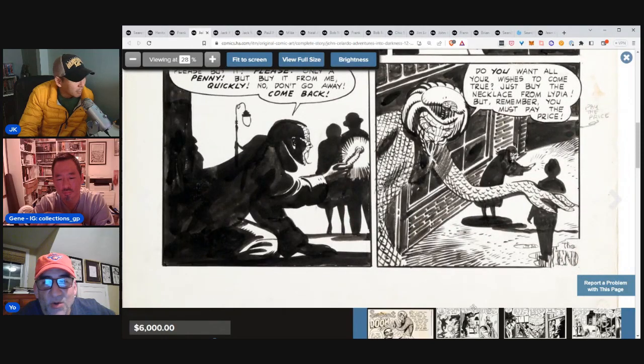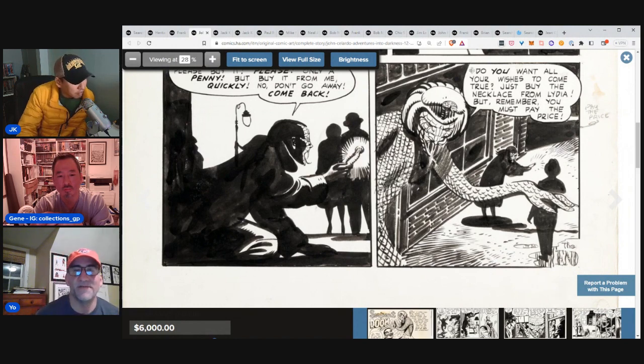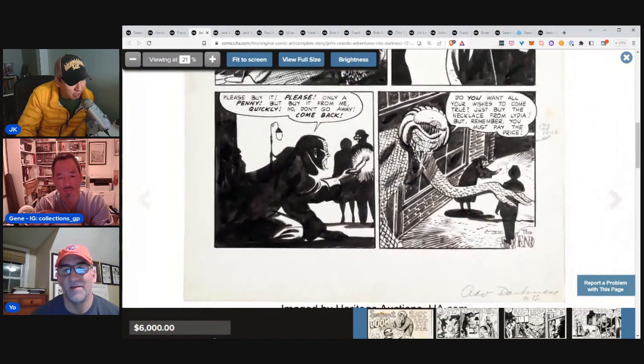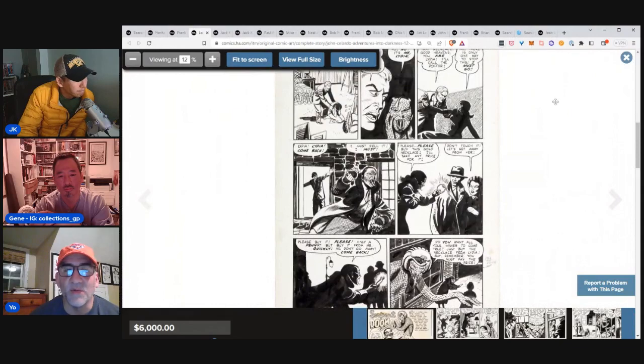Great lettering here. At the end, oh, I didn't notice that the end is part of a water puddle. That's cool. It's pretty cool that this thing has stayed together for 70 years, and hopefully it continues to. I think these were big pages.